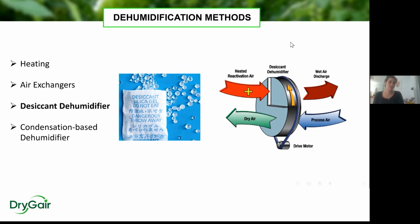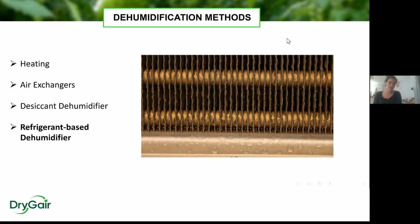And that brings me to the fourth type of dehumidifier, and these are refrigerant-based dehumidifiers. So the way they work is very similar to an air conditioning system or a refrigerator. What we have is usually a compressor inside that's running a refrigerant gas inside, which goes through a process of compression and expansion, which at the end of the day creates a cold surface.